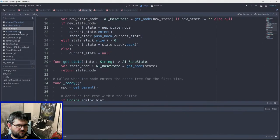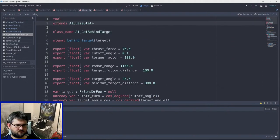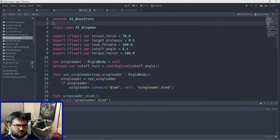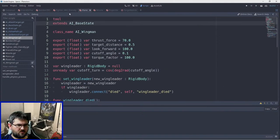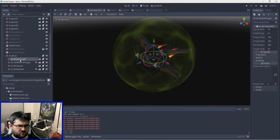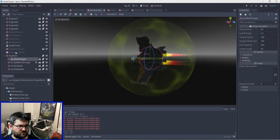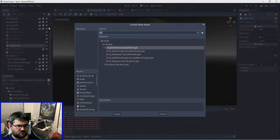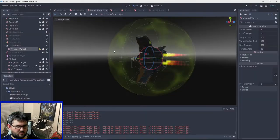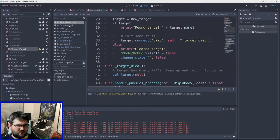Base. Brain was that. Follow path. Get behind targets. And wingman. And if we now, let's go and close you. If we now got a bomber, let me go and have a look at these guys. Then there are no things. So again, if I add it in the wrong place, it's going to tell me configuration warning null. Okay. Really?